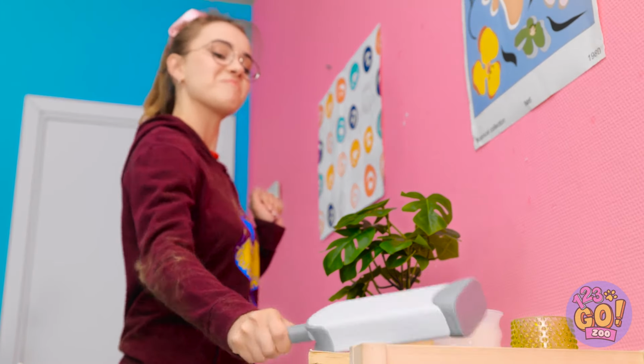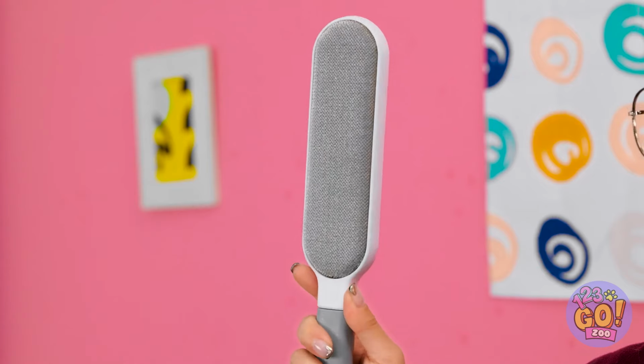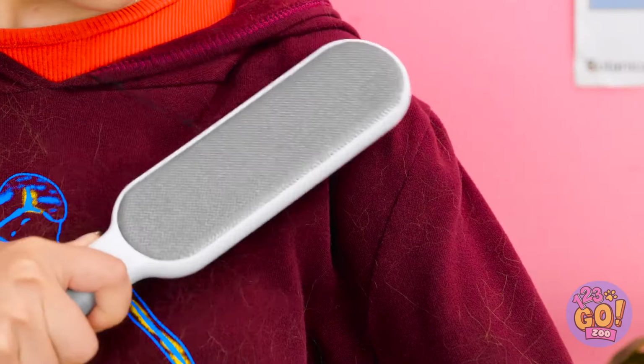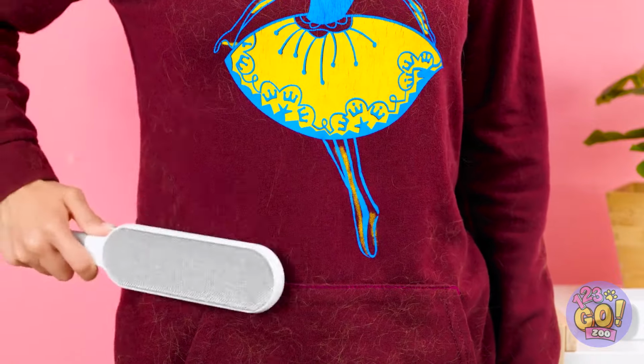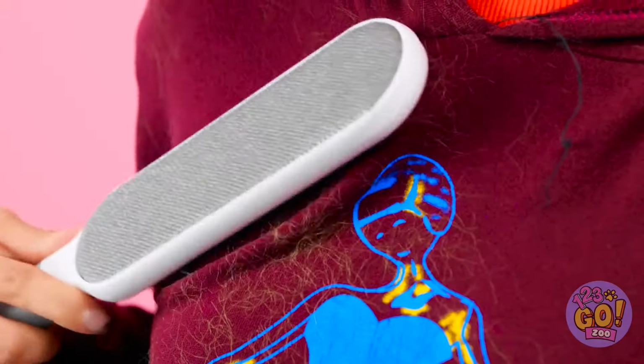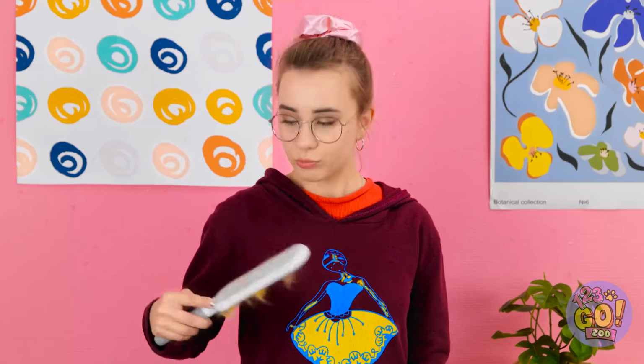There. Now that that's done, I can work on cleaning myself. I'm so glad I bought this handy little gadget just for this purpose. I just rub and brush it on my clothes like this. And it collects all the pet hair that's stuck to my clothes. It does such a great job, too. Way easier than a piece of tape. Look at all that cat hair it collected off me!